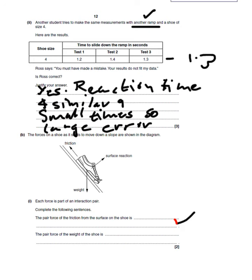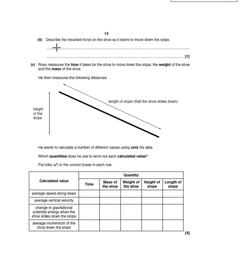Well, it's going to be moving in this direction. So it's going to be moving down the ramp. So this is the overall force. Even though there's all these other forces, the overall force, the resultant force, is going to be pulling down the ramp. So in our answer here, describe the resultant force on the shoe, it's going to be pushing down the ramp.